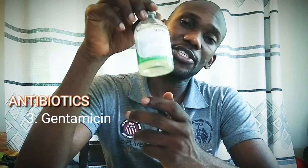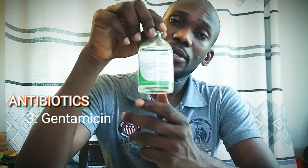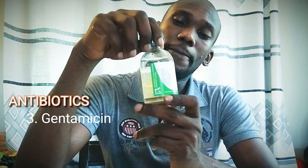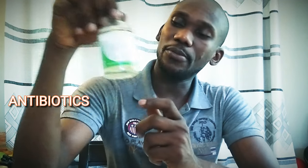A lot of the time this is used in combination with other antibiotics. So you can use this with OTC or penicillin, which I'm going to speak about in a few seconds, in order to make sure that you completely arrest that organism within your animal.